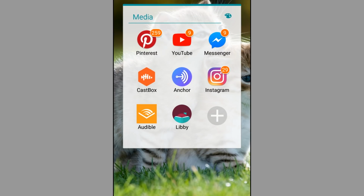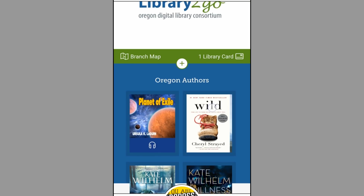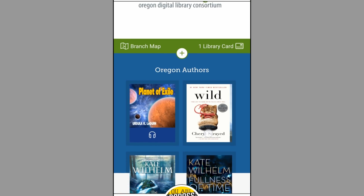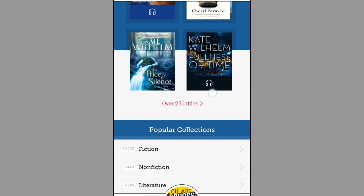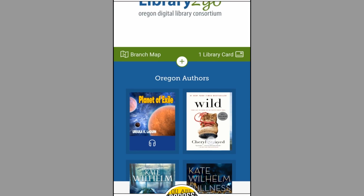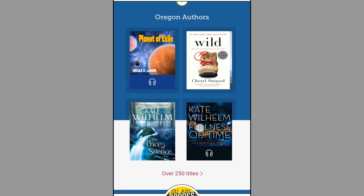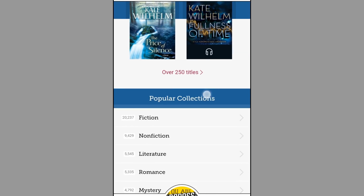Next up, we've got Libby, which is the library app. Now, the great thing about the library app is that you can download books for free. There are audiobooks in here, and there are also ebooks, but everything is completely free. So if your library is a part of this system, which I think most libraries in America are, then you can just put your library card information into here, and then you can download all of these books completely for free, which is pretty cool.